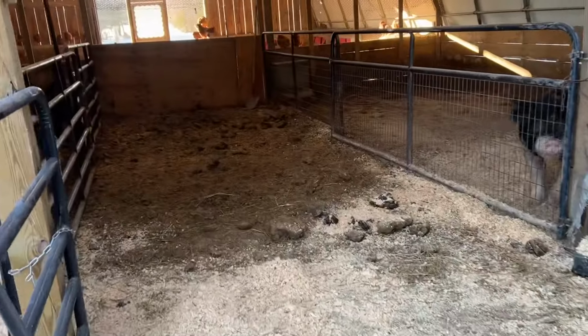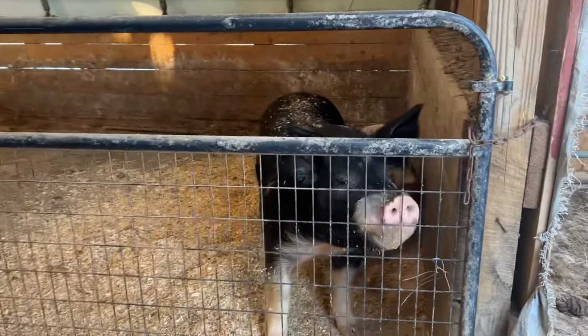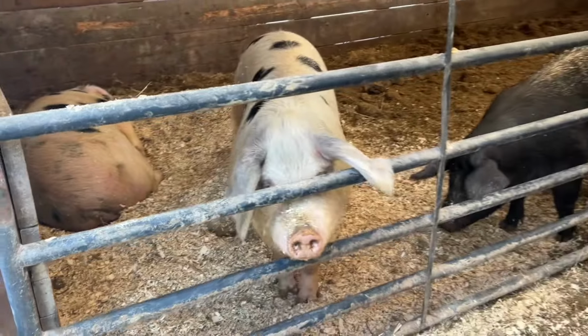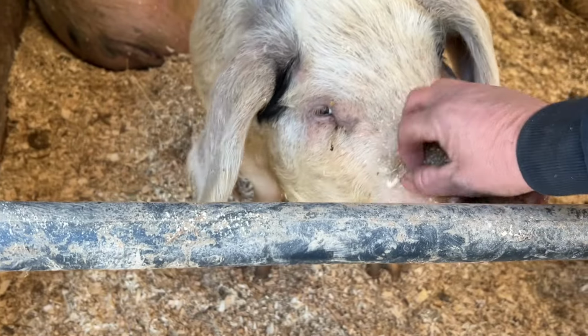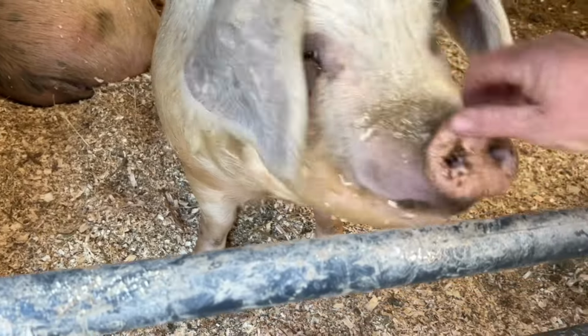What we did was we moved the boar in here for the time being, along with one of the sows. The other sows are also in here, the three of them. I think they're, yeah. Oh, big. Ready for breakfast?